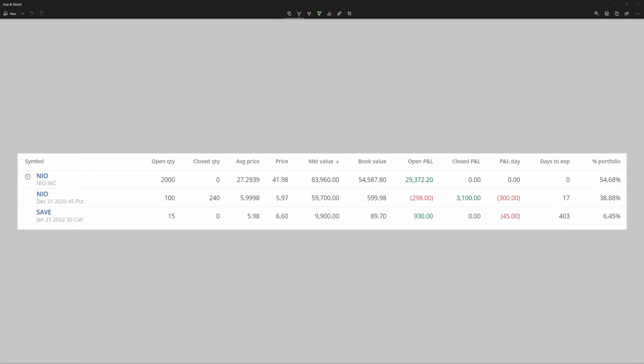Now, obviously the last few weeks have been pretty volatile. So I've put on a put. I put on a December 31st, 2020, $45 strike price put. And you can see I didn't know what I was doing. You can see I've closed 240. I've been buying and selling, and I've made $3,100, but it hasn't been enough to hedge me on the way down as much. And also, if you look, it's cost me $59,000 to put on this put.